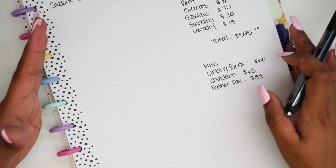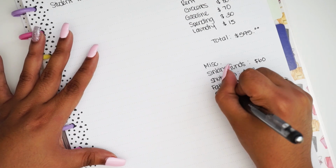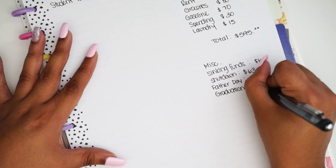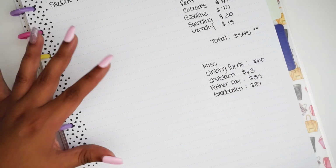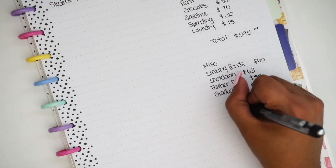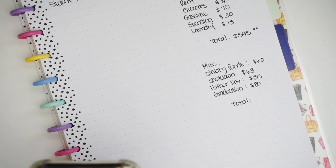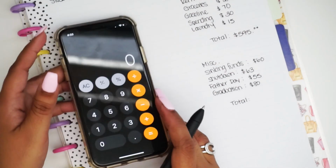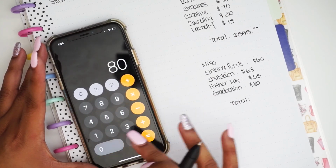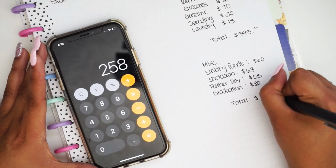So that's that. And then last but not least, graduations. I do have graduations this upcoming week, so I'm gonna go ahead and budget out $80 so I can have some type of money to buy gifts and stuff like that. So that comes up to be a total of, let me see. So if I go ahead and add it, 60 plus 63 plus 55 and 80, I have a total miscellaneous need of $258.